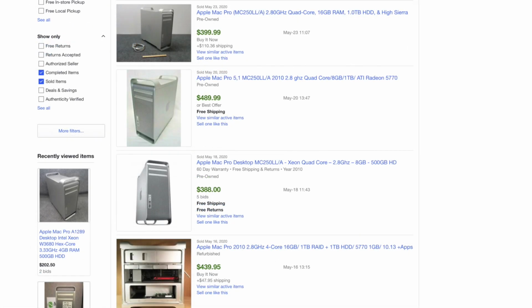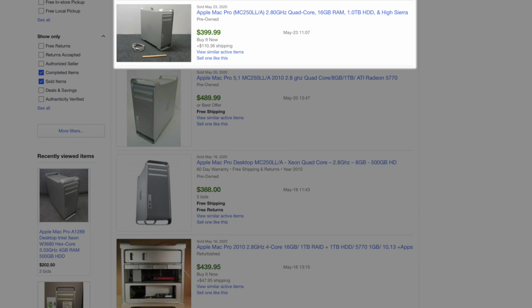So if we scroll down the page a little bit more here, you'll notice the next listing on the page sold for $399 plus $110 with shipping and handling. So yeah, this person paid over $500 for the same computer, and yet it has half the amount of RAM in it. It blows my mind that on eBay, especially, people don't do their research, I find. They just are like, oh, it's $500, buy. They don't look around.